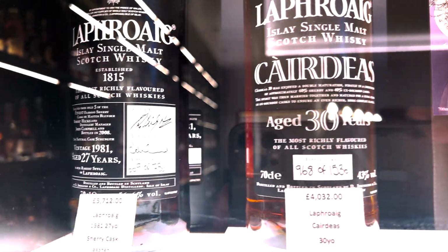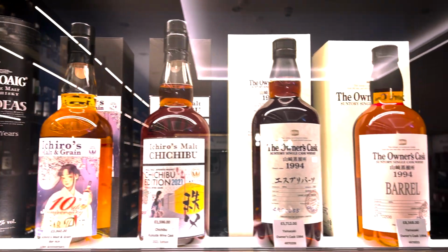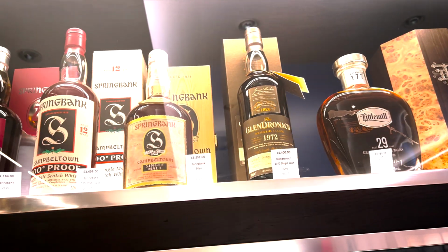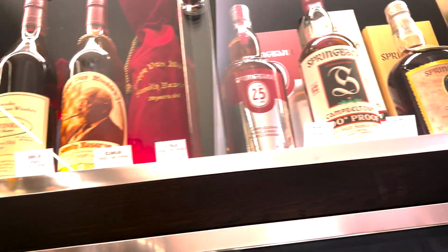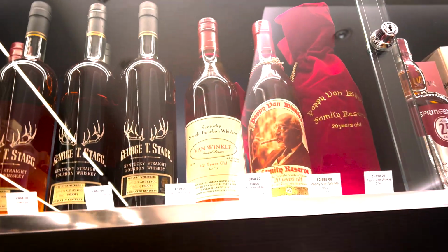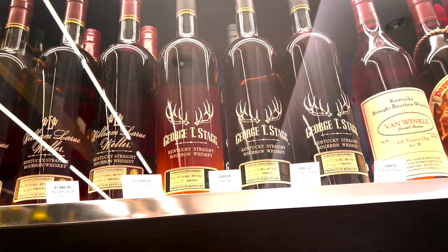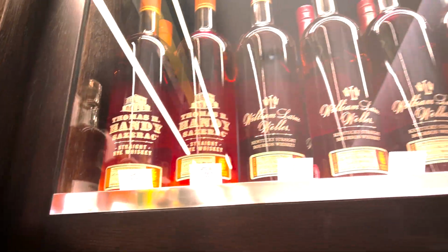So one of these are kind of like single barrel, but you got 27 and 30-year-old. A little bit of Owner's Cask and Centauri. And then we got some Tamdhu and some Springbank. But I saved the best part for last. Yep, they have some Pappy, some Van Winkle, George T. Stagg, William Larue Weller, and Thomas Handy.